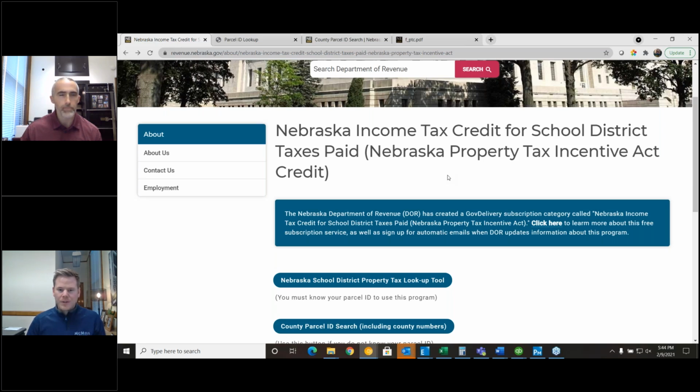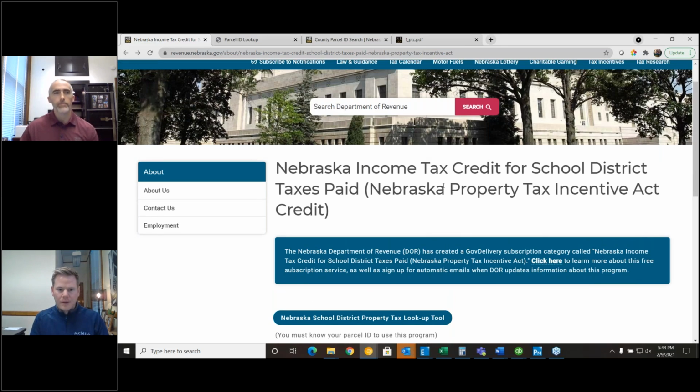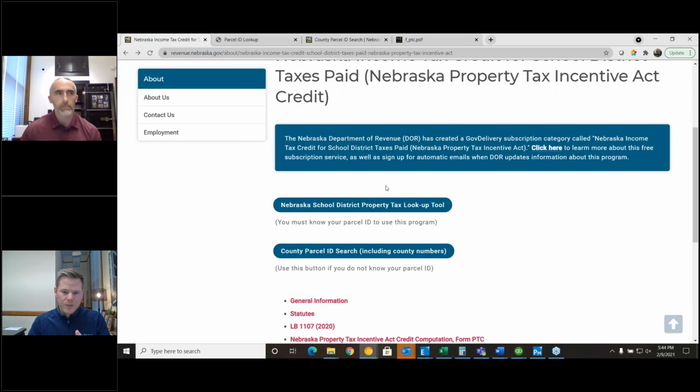Sure. So this Lookup tool came out, I want to say last Friday, I believe, late Friday. So it's a very new tool, and there are some kinks in it. So if you do get some sort of error message, try to log back in. But what this Lookup tool is doing is we basically need to figure out what county you pay tax in. We need the parcel number for whatever parcel you paid tax on, and then what year we're using.